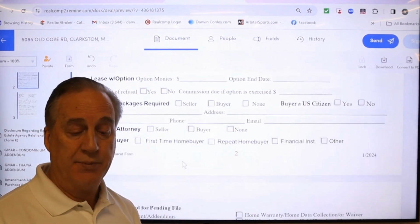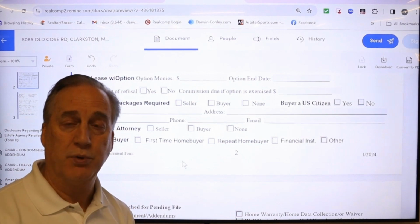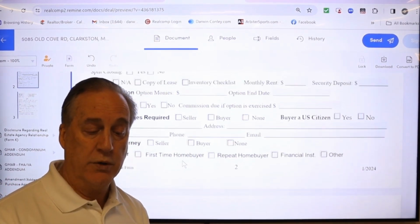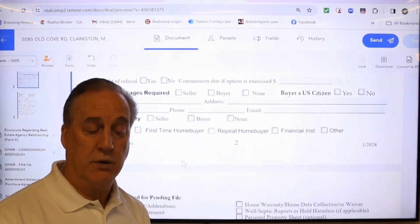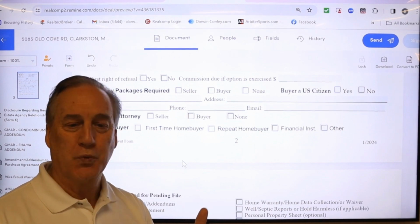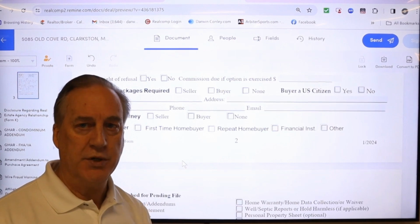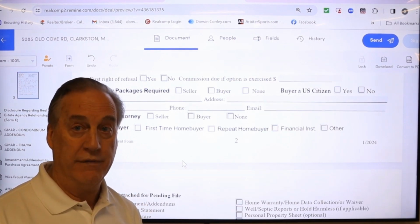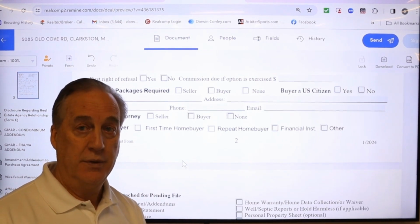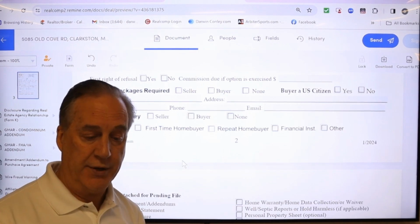Is it a lease with option? And guys, if you've got a lease with option, please, please, please make sure that your broker manager is involved in that. Then we're addressing the terms of that to go along with it. First right of refusal, rare. But if you ever have one, you know what to do. Get your broker and manager involved in it before you're actually completing this, unless you have the listing. Get the broker manager involved up front.